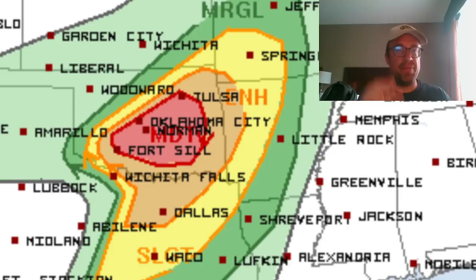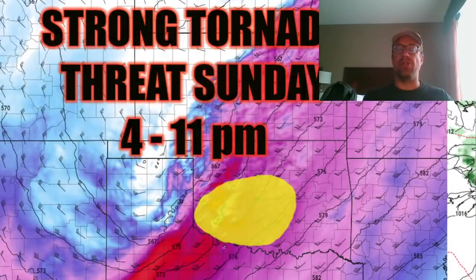And it looks like the timing for Oklahoma City is going to be about 7 to 9 p.m., a little bit later than that, later in the evening, up toward Tulsa, eastern Oklahoma, eventually into northwestern Arkansas as well. And then an enhanced risk does include the Dallas-Fort Worth area, as the convection-allowing models are showing supercells initiating down into North Texas. So the target area remains the same, southwestern Oklahoma.